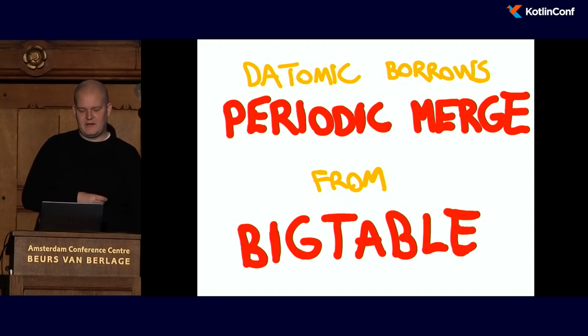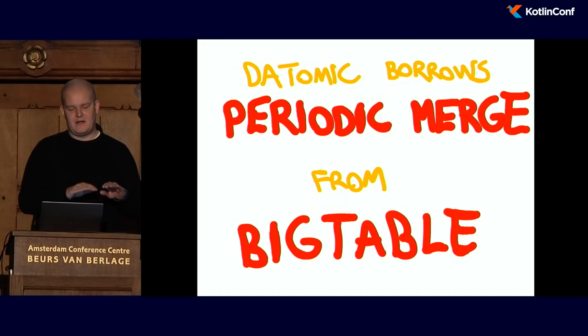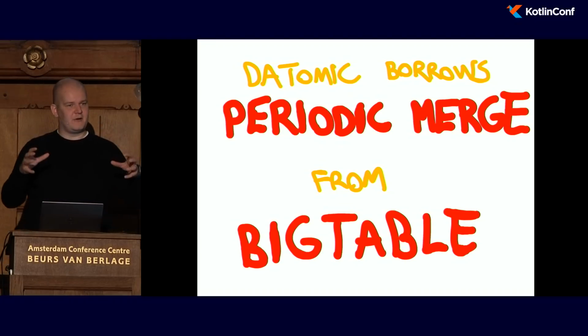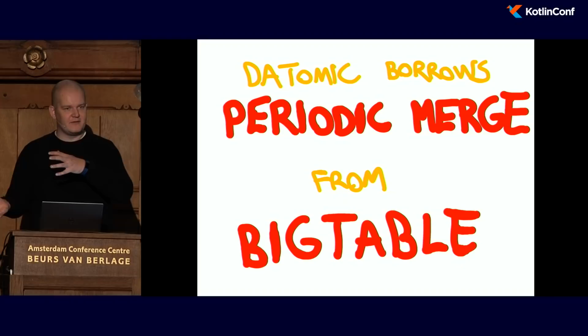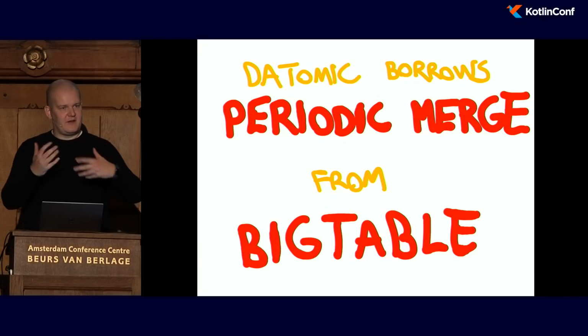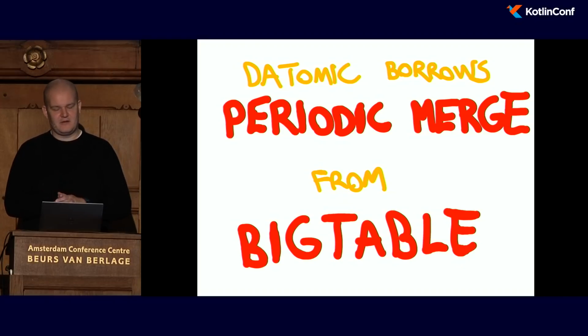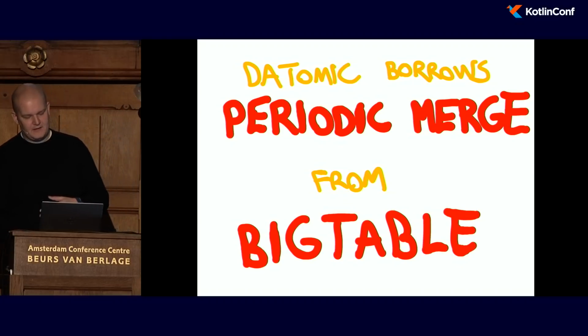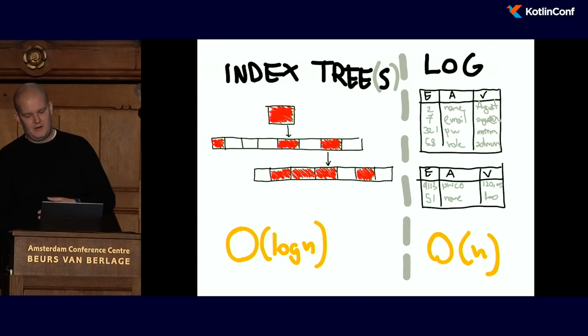And what they found is that you can't actually update indexes every time you write to the database, because the indexes are expensive, fancy tree structures that have to be balanced and rebalanced. And there's just so much data being written that there's not enough time to do that on every write. So there's this concept called periodic merge. And Datomic also does this under the hood.